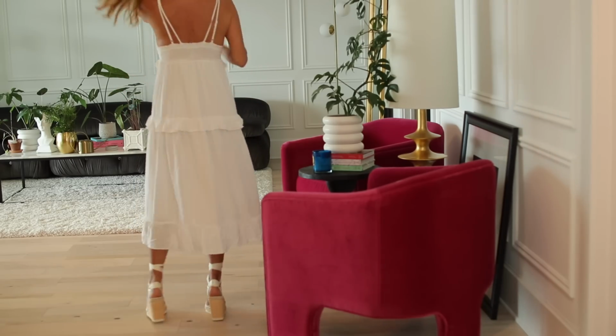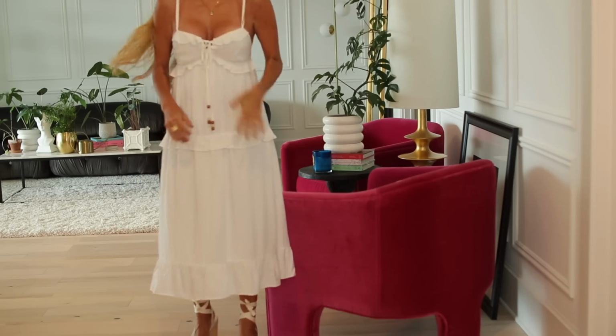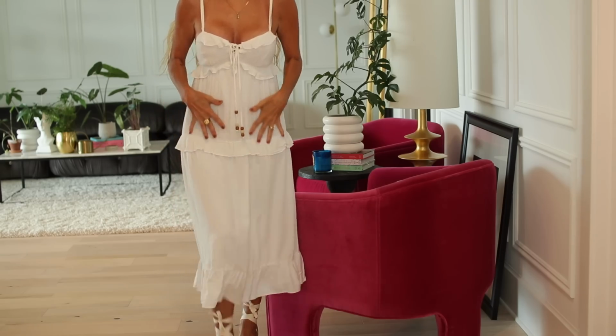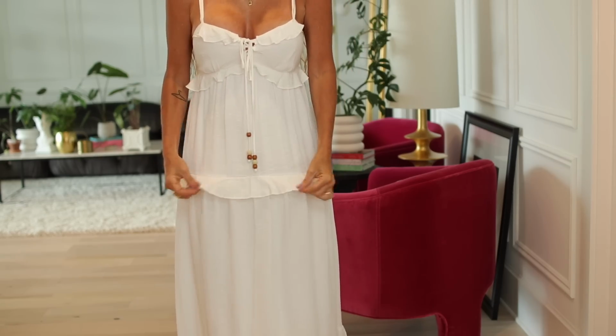Let me show you the back of it. It's just so pretty. I just got it last week, so I feel like it should be still available. And what I love about it is I love this look of the ruffles and everything.